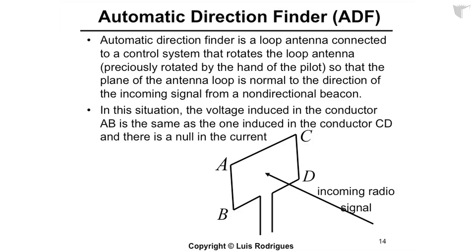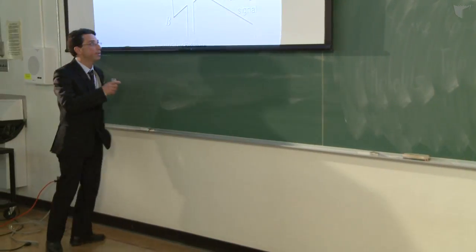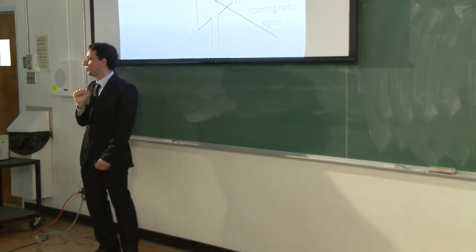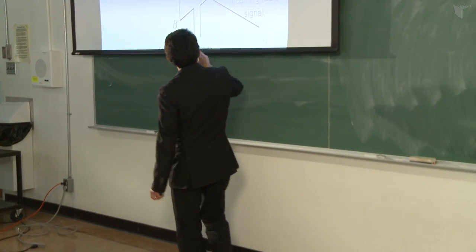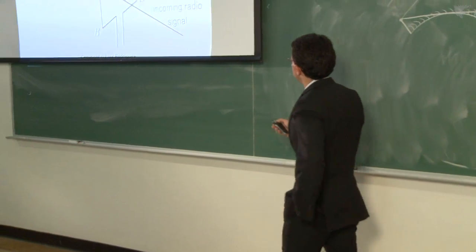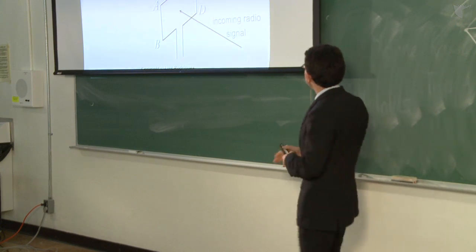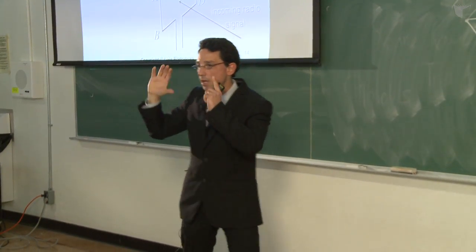If you have a loop of wire like this, and the loop is not perpendicular to the wave signal, let's say the signal is coming from here, so the wavefront is coming from here. We'll get to this side first, and we'll induce a voltage there. Then it will keep propagating and get to the other side later. Which means that there's a voltage difference between these two points, and there's a current in the loop. So if you detect current in the loop, it's because you're not perpendicular to the direction of propagation. If you're exactly perpendicular or orthogonal to the direction of propagation, then the voltage is induced at the same time in both end wires, and there's no current.